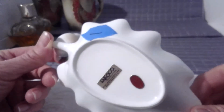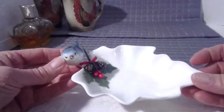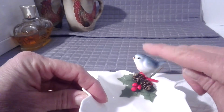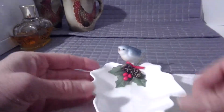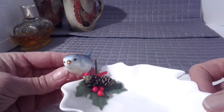It was by Unesco. It's a little 1987. It's just a leaf bowl with a little bluebird on the stem. This right here was glued on by whoever had it, and it's kind of breaking and coming apart. But it was kind of cute for Christmas. I'm just going to leave that on. If it falls off, then I'll take it off. But it was just really pretty, I thought, for $1.